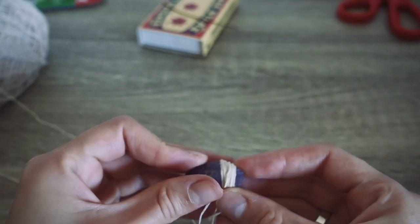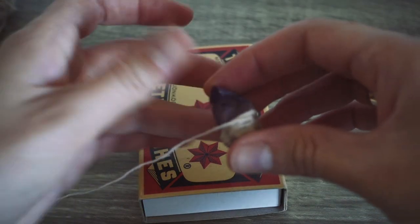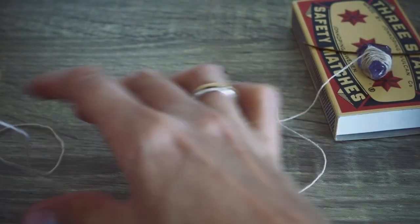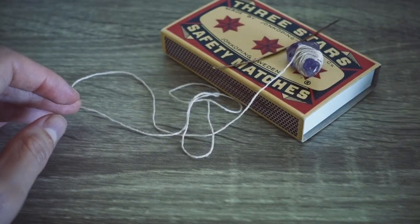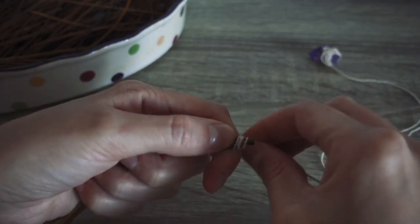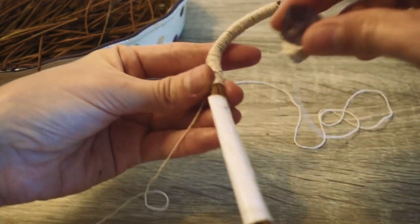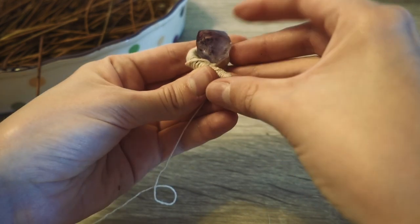Then, I looped the thread around the stone. To attach it better, I again used super glue in many spots. I start twisting the thread. I looped about 15 centimeters. Put my amethyst inside and embraced it with the twisted part.